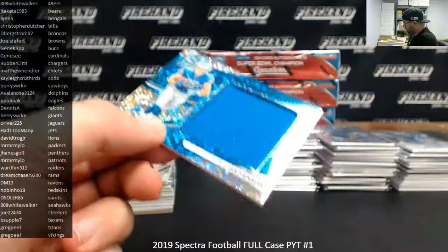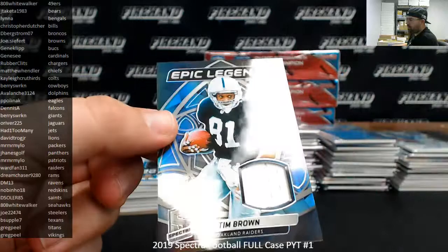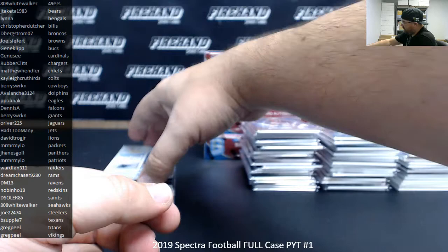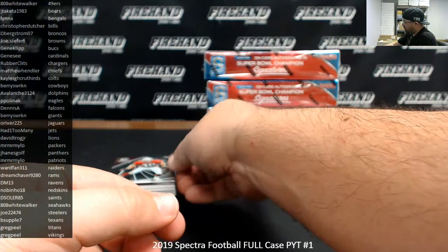Epic Legends Materials, number to 99, Tim Brown, Raiders. Raiders going to WardFan 311. Number 35, I got a Signatures here for the Carolina Panthers, neon blue, Christian McCaffrey. Panthers, Jay Haynes Golf. Pat Tillman, Arizona Cardinals, base to 99. That's going to Genesee.